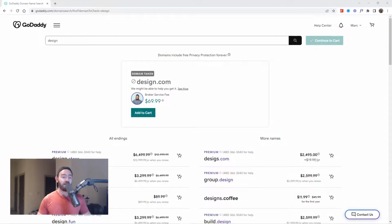But anyway, bad business practices aside, they recently redesigned their website in like the past 5 years or so, and they overhauled everything. They clearly have a much more modern design system, but in particular, their domain search, which I feel like is probably the most value-generating part of their site, could definitely use some work.